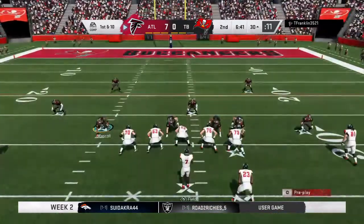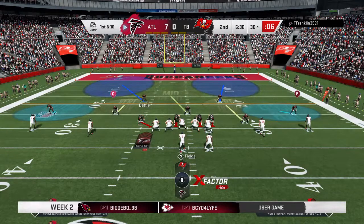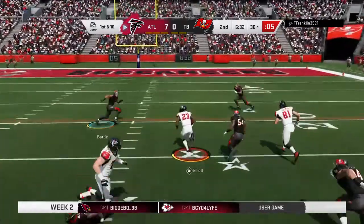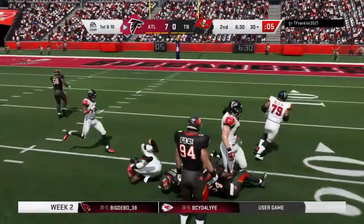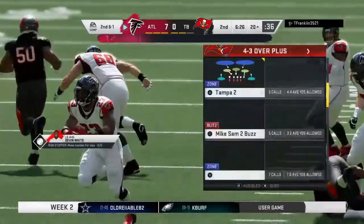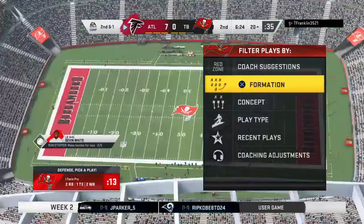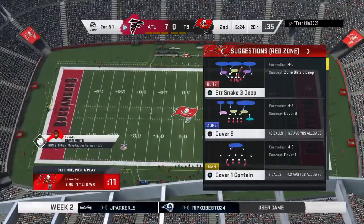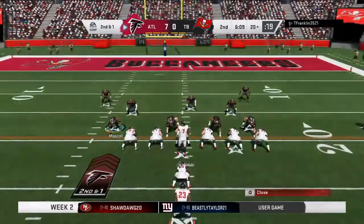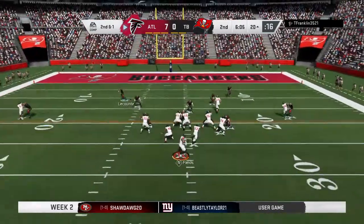So 1st and 10 now from the 30. From the shotgun, a give to Elliott. 9 yards is the pickup there, and they'll have a 2nd and 1. That's a strong pickup right there on 1st down, and as this drive goes on, we're seeing an offensive line and running game imposing its will. The previous run, good for 9. Here's 2nd and a yard.